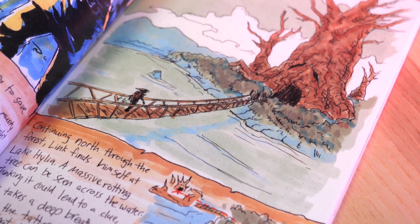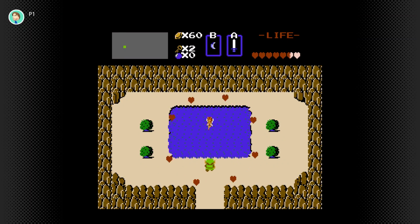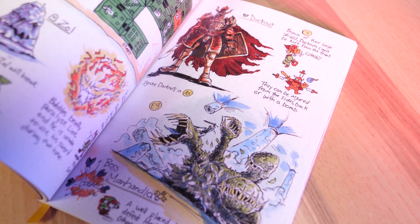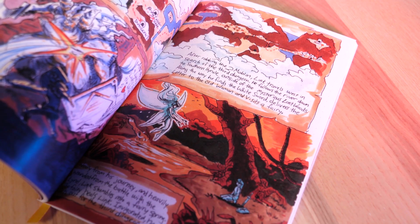And the grand epic sketch of the entrance to the first dungeon, or Link encountering his first fairy fountain, helped me feel more immersed in the world. It was nice to see it through this different set of eyes. It all adds to the overall presentation of the guide and makes it stand out from anything else.